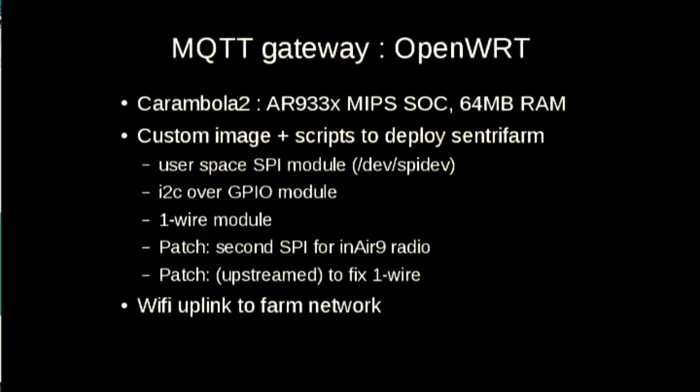The interesting thing is that when you start using so many different libraries, you eventually find a bug. So I've got a couple of patches into OpenWRT out of that.